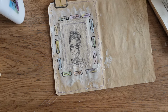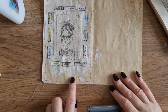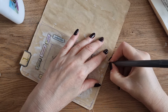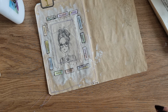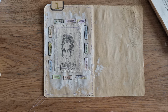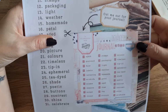And do you know what, guys? I'm wondering if I want to put the word spark. I don't know. What I will do is I think I'm going to date it. Because I've started dating my work when I do it, so that I remember when I did it. So that's it, guys. It's not mind-blowing. It's not extraordinary. It's just a quick journal page for the word spark.